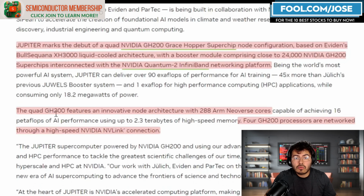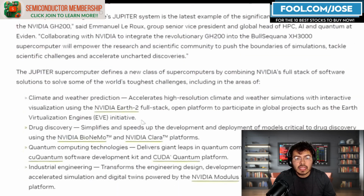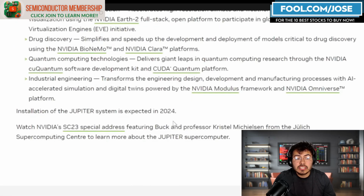And this new quad Grace Hopper 200 features an innovative node architecture with 288 ARM Neoverse cores. So definitely bodes well for ARM in general. These four Grace Hopper 200 processors are networked through a high-speed Nvidia NVLink connection. The installation of the Jupiter system is expected to begin in 2024.